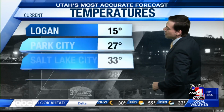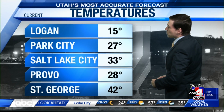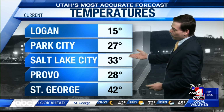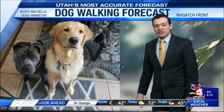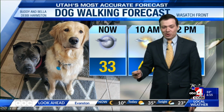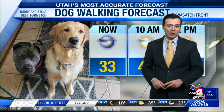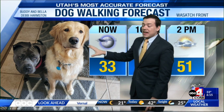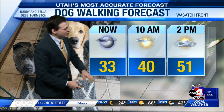But Bryce Canyon shaping up to be a beautiful sunrise. Once we get past sunrise, those temperatures will warm up nicely. However, it is a chilly start to the morning. We're at 33 in Salt Lake and 42 degrees in St. George, but those temperatures are milder this morning compared to what we saw yesterday morning, and it's going to be a great day to take your dog for a walk, or maybe your dogs for a walk. This is Buddy and Bella right here, and they're looking at you saying, we got to go for that walk. The weather is going to be really nice by 10 o'clock this morning in Salt Lake.